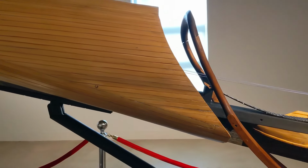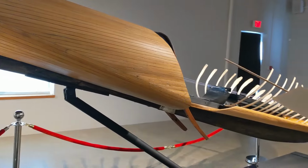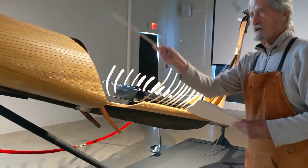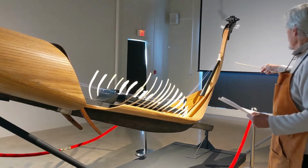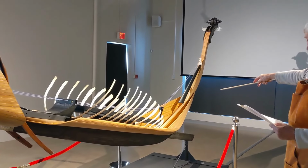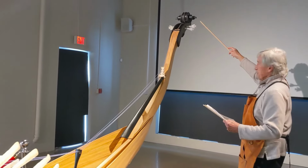The boat could not be easily transported all in one piece, so it's joined in a section that goes from here forward to the bow, from here out to the stern, and then the cello head, which is this portion back here, is also a separate piece.